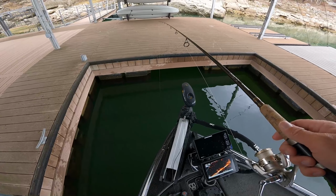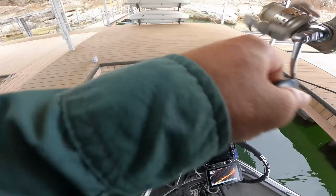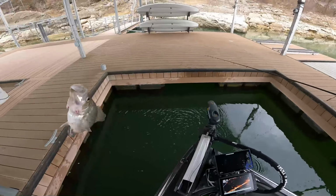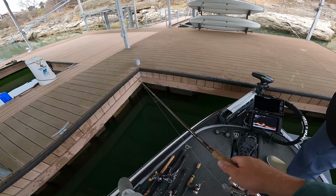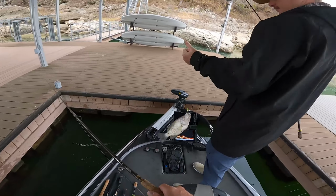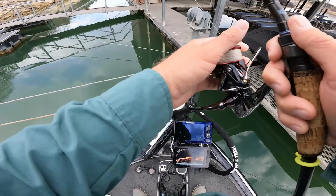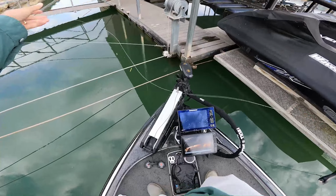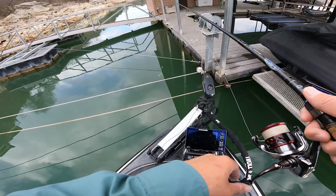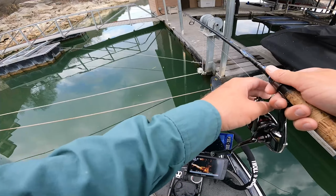Oh, there's something big down there now. Is there? Yeah, there is. Got him? There you go. There you go, nice one. I think the other side will be better.